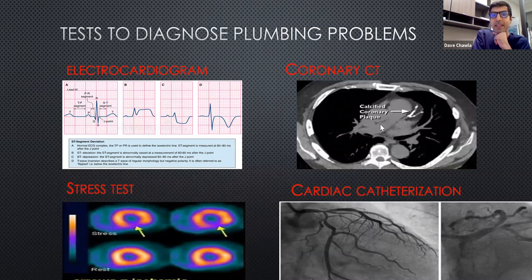These are the cascade of tests that we use to diagnose plumbing problems. The very basic old school test is the electrocardiogram, whereby changes in the baseline, we can diagnose heart attacks very easily, major heart attacks anyway. This is a stress test where we can look at blood flow all through the heart muscle here, and we can look at disparities.